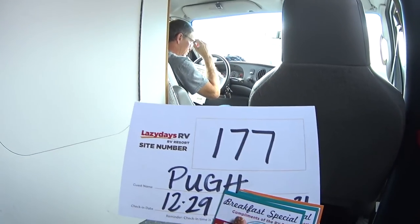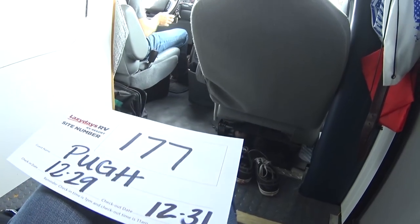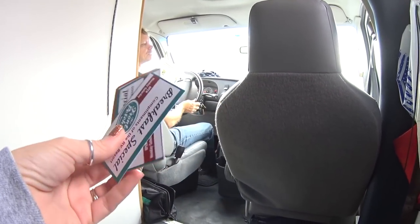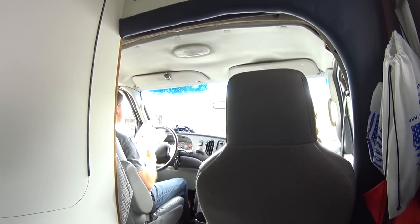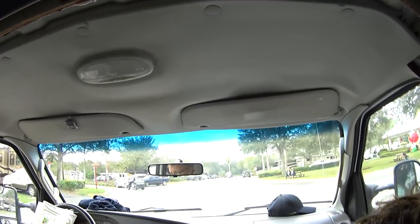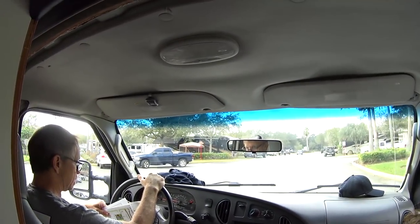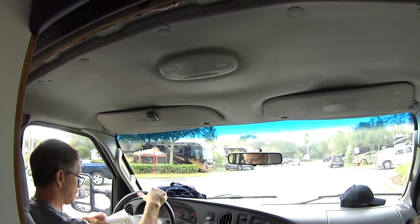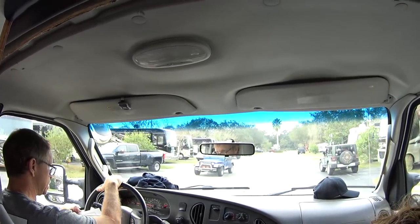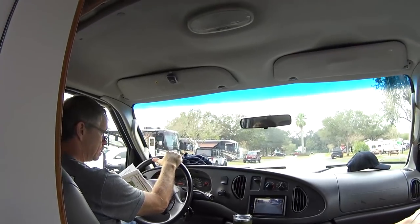Lazy Days RV Resort, and apparently it comes with free breakfast and lunch, so that's kind of cool. So it looks like a nice campsite. There's a cafe here, there's a heated pool and hot tub, which we forgot our bathing suits, so I don't know about that. The sites are pretty close, but we're small anyway, so it doesn't matter. This is like perfect for us. Free breakfast and lunch every day that you're staying here?